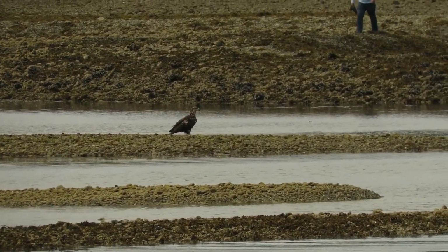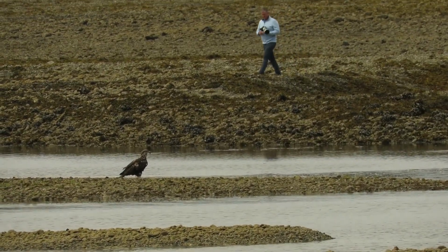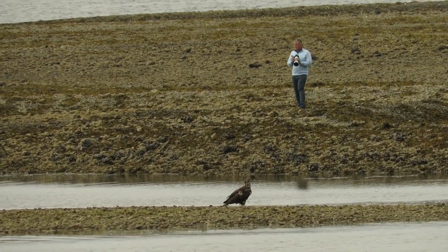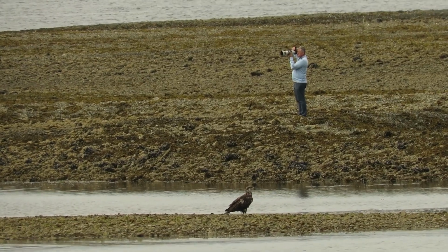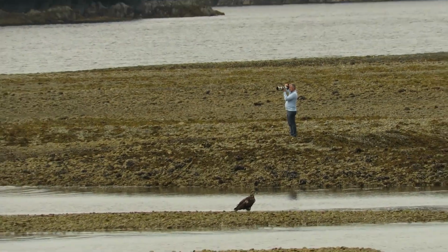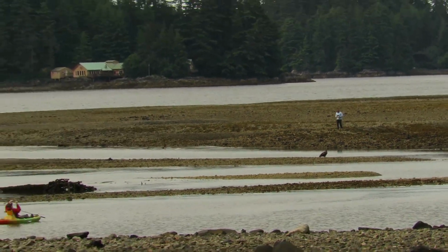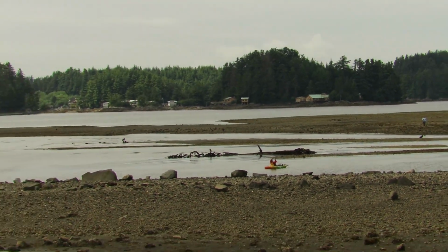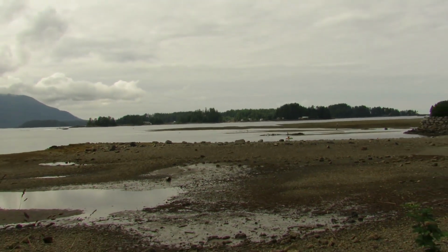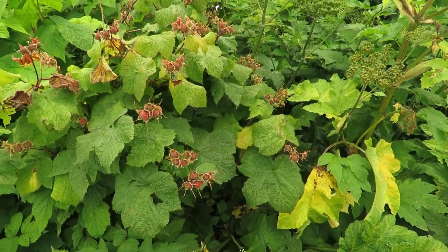Well, we got an eagle and we got a tourist trying to get a picture of the eagle. He comes out of here with a big expensive camera. Oh, he's shooting the other direction. He must see something else. But a lot of action down here on the beach. Yeah, I see birds out there farther.